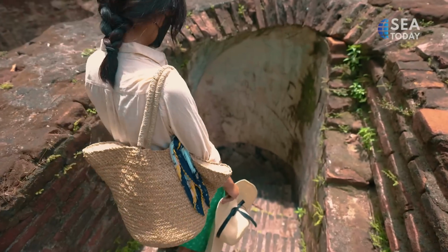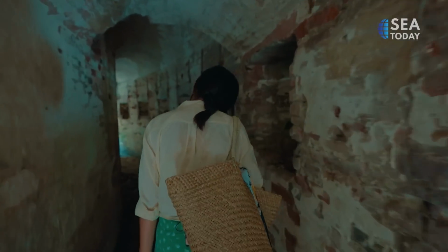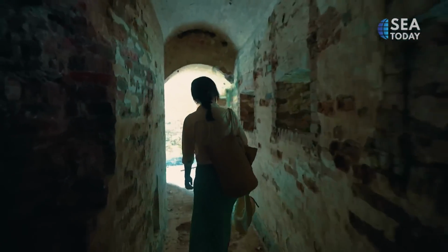Then he took me to some kind of a bunker, or is it a tunnel? It's really dark though. He warned me not to bring a flashlight because it might disturb the animals that live there. Ooh, should I be afraid?